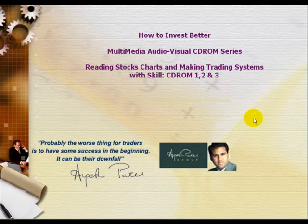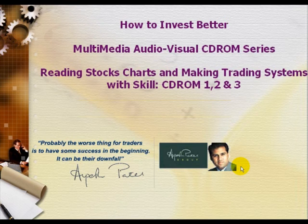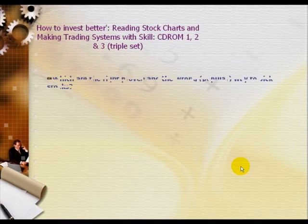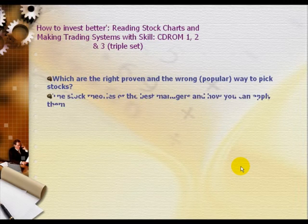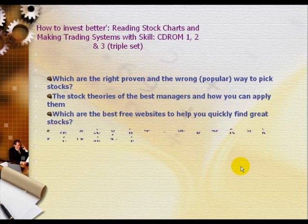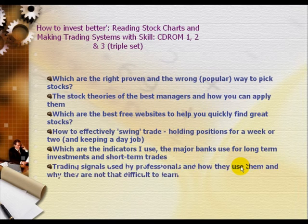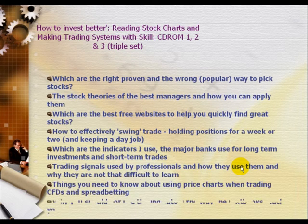Let's just kick off then with what we've got here and how we plan to progress. I'm going to go through quite a few different topics for the next few minutes, and I just want to highlight some of the key elements that we will be covering. Well, what are they? First of all, you have, for instance, which are the right, proven and wrong popular ways to pick stocks. The stock theories the best managers use, how you can apply them, and so forth. I'm not going to read through all of that. What I suggest is, at any point if there's bits on screen that you want to pause over and read, then do just press pause on the video player.